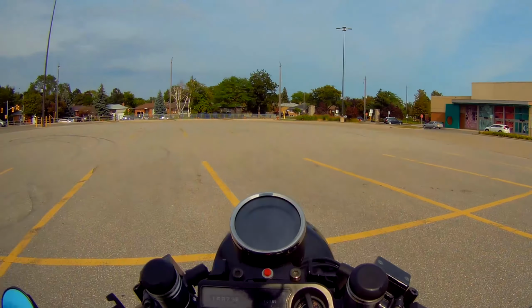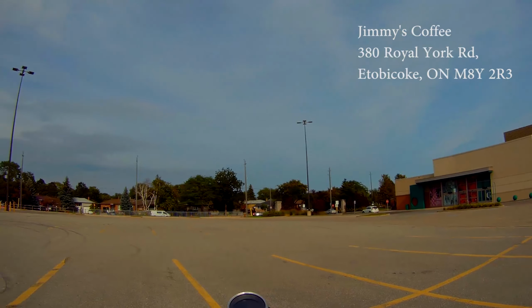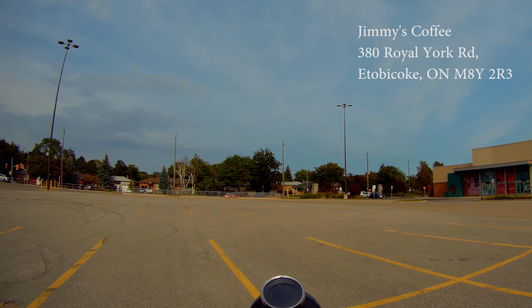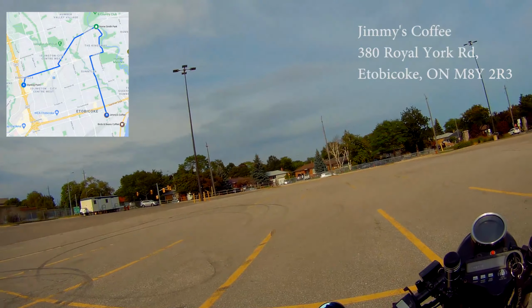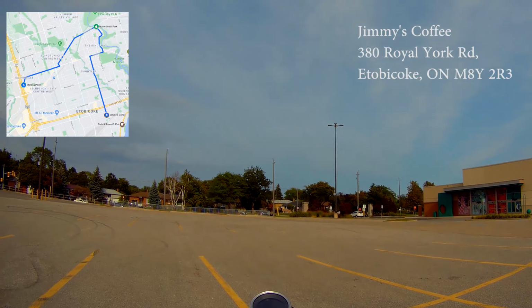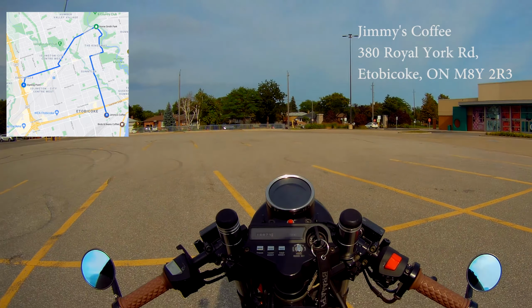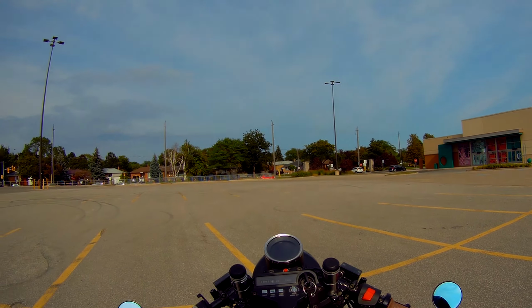Today on the cafe race, we're gonna go to a place called Jimmy's Cafe. It's located just south of Evans and Royal York. To get there, we're gonna head up north and then east on Bloor, then Dundas. Then we're gonna swing south through South Kingsway, and then turn back on to Bloor, and then head south on Royal York to hit the coffee shop. So without further ado, let's go get some coffee.